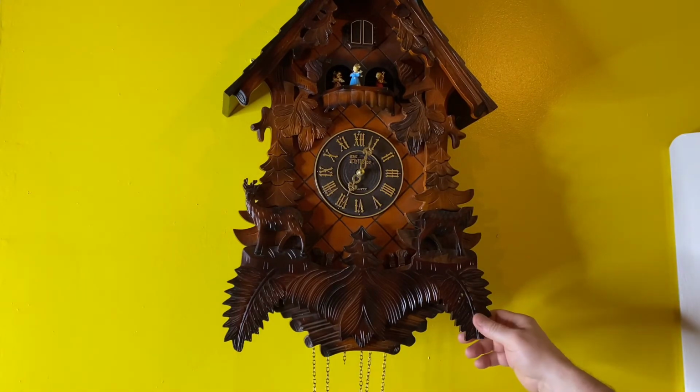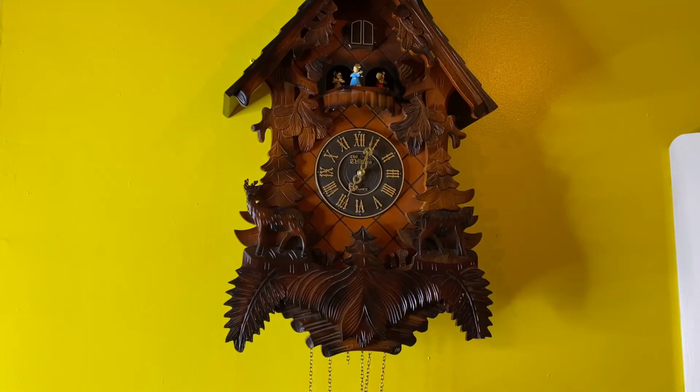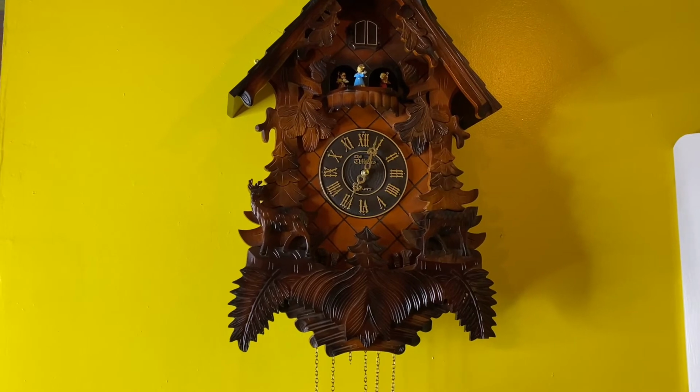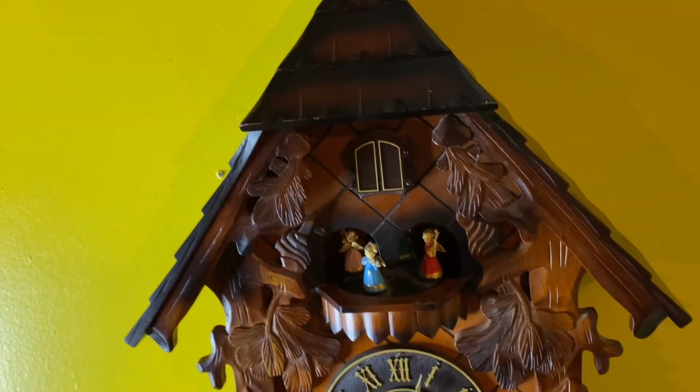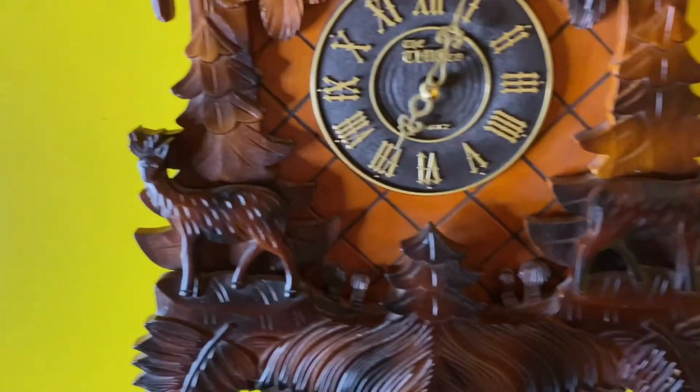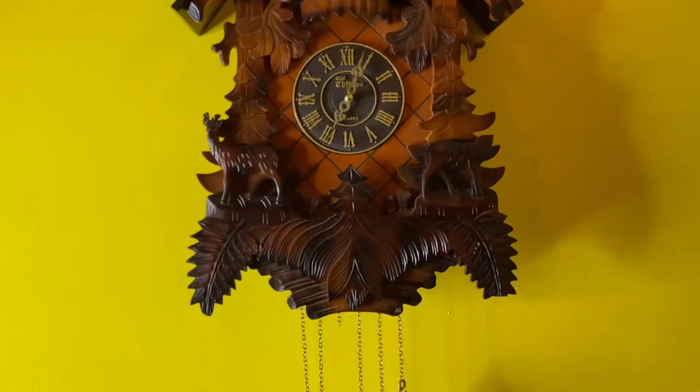But the craftsmanship is really good. And like I said, it's $200 plus, almost 300 bucks. And this thing was going to be thrown away by someone at the complex. As they say, someone's trash is someone else's treasure. This thing is fantastic. I love it.